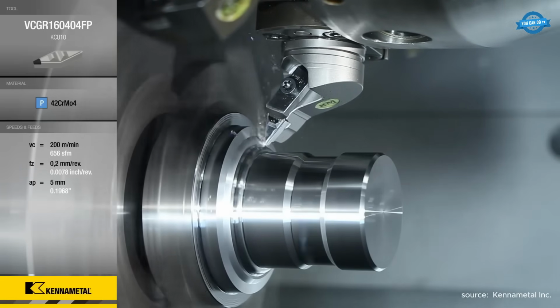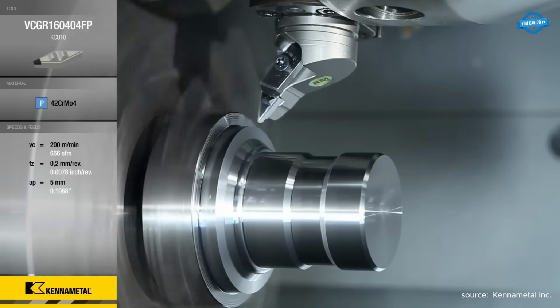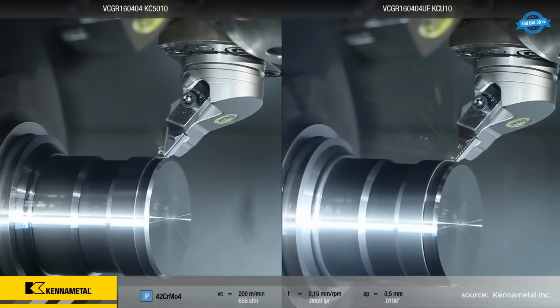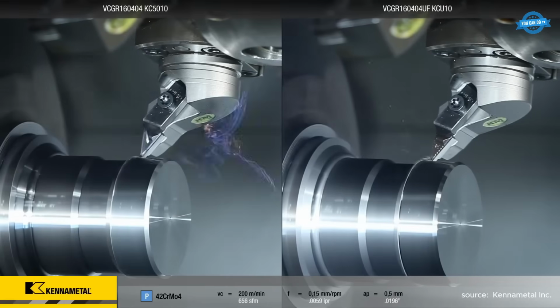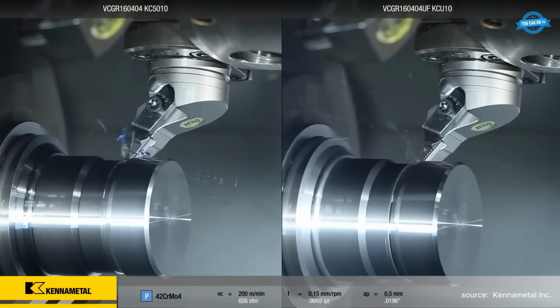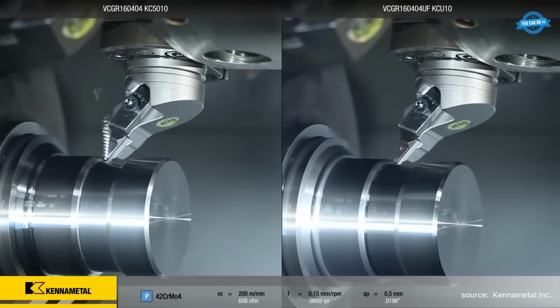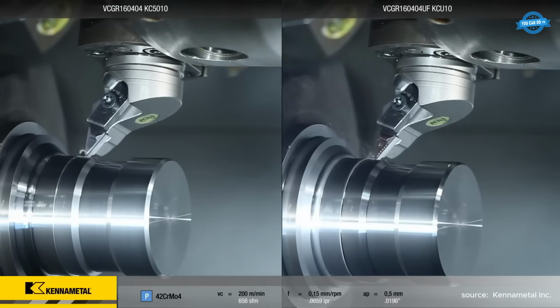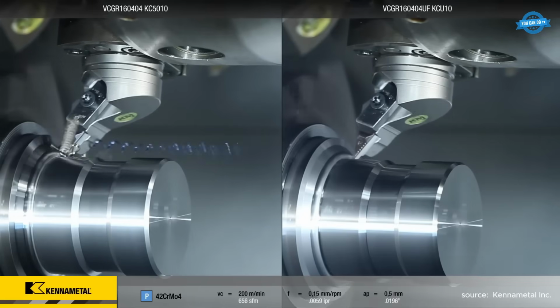Precision ground inserts reduce cutting forces and provide stability against alternating force directions. The second cutting edge remains protected from chip hammering, enhancing durability. Designed for turning operations in steel, cast iron, stainless steel, and high-temperature alloys, this system optimizes material removal and machining accuracy. Whether for grooving, cutoffs, or profiling, it ensures reliability and longevity in demanding metalworking environments.